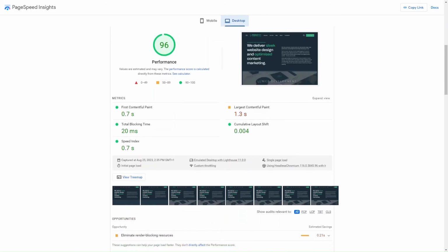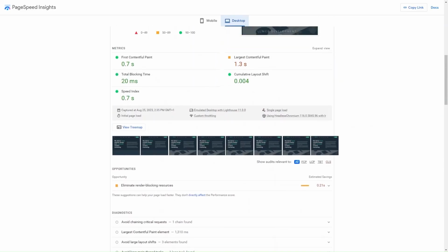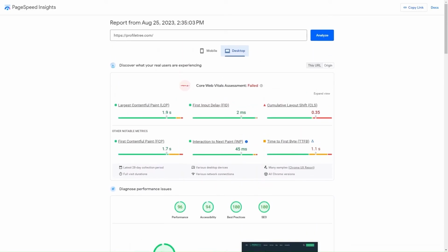PageSpeed Insights will then identify specific opportunities listed here to improve your page performance. And these opportunities are categorized again and include suggestions like optimizing images, eliminating render blocking resources, leveraging browser caching, and things like that. The tool also provides core web vitals metrics like LCP, FID, and CLS, and these metrics help you understand how users experience your page loading times as well.